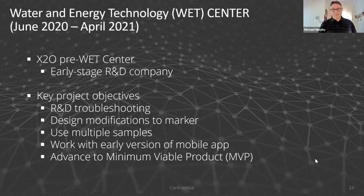That's another story. But if we're able to acquire that funding and restart, I really see us advancing towards an MVP within a year. And so we've set out a budget to do that. So when we raise some money, that's really what we're raising money to do, is finish the work we've started with the WET Center, either at the WET Center or somewhere else, and advance to that MVP.